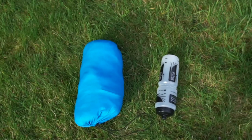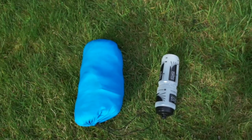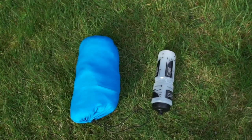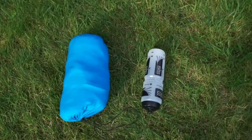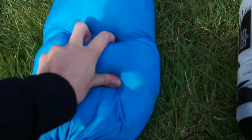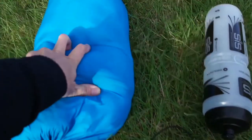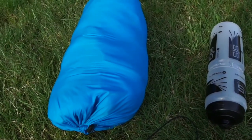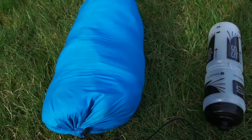Now, one other thing I wanted to talk about is size and bulkiness. So the Morrisons Outdoor sleeping bag comes with its own stuff sack, which you can see here next to a large size water bottle. And actually the sleeping bag is quite compressible within that stuff sack, so you could squish it down quite a bit further if you needed to get it into a rucksack or a bike pannier.